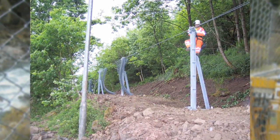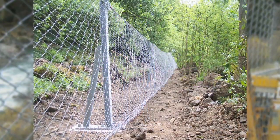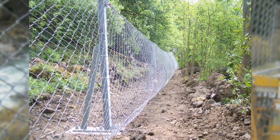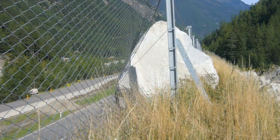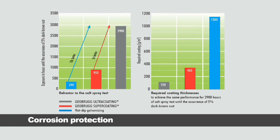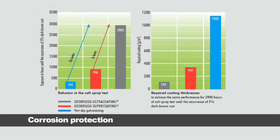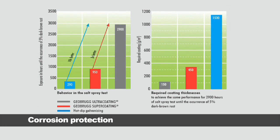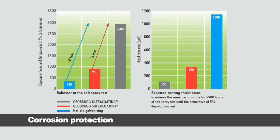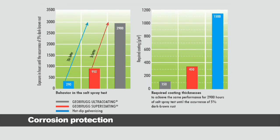If a service road runs behind the rockfall protection barrier, we supply for impact energies of 100, 500 or 1000 kilojoules GBE barriers with specially reinforced posts which do not require retaining ropes. The nets are perfectly protected from corrosion by the layer of GeoBrook Ultra Coating, an aluminium-zinc alloy. Laboratory tests demonstrate a 10 times longer lifespan than for conventional galvanizing.